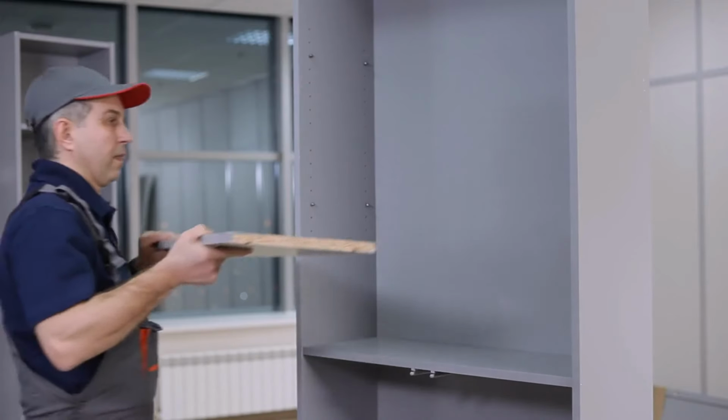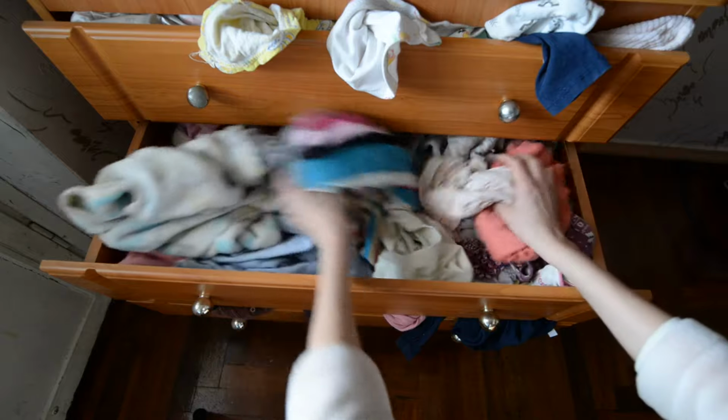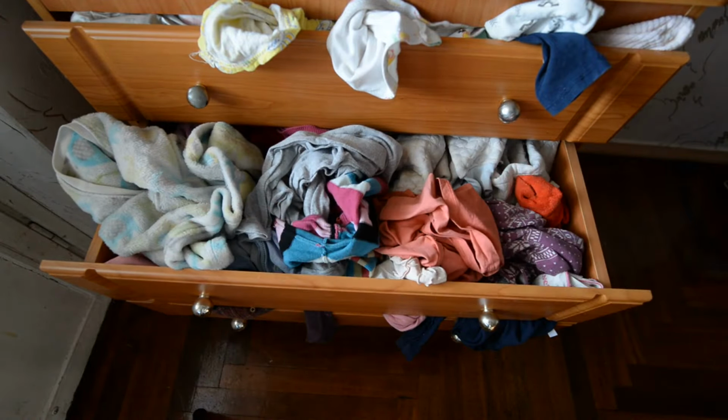I've put one in my spice cabinet, and now I can easily find what I need with a simple spin. No more bending or stretching to reach things. It's especially helpful for those of us who might have mobility issues.